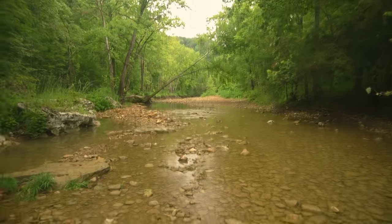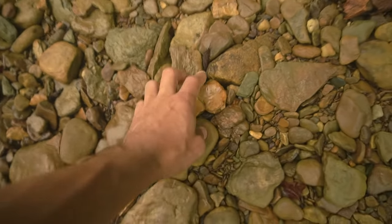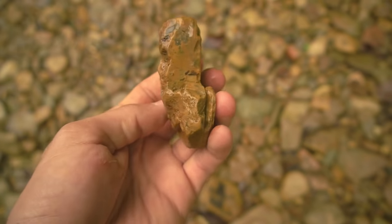I love walking through little creeks like this, guys. Very beautiful area. Amazing things to be found everywhere. Let's see. What's this? Oh. Nothing.